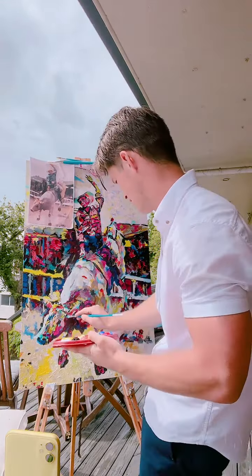I work with UV reactive. Huh, interesting. Don't really know what to call it. That's fun, though. I don't fully understand what's going on there, but I'm intrigued. UV reactive acrylics. So they change in the sun. Can you easily show it? Can you send me pictures of it? Because that'd be cool.